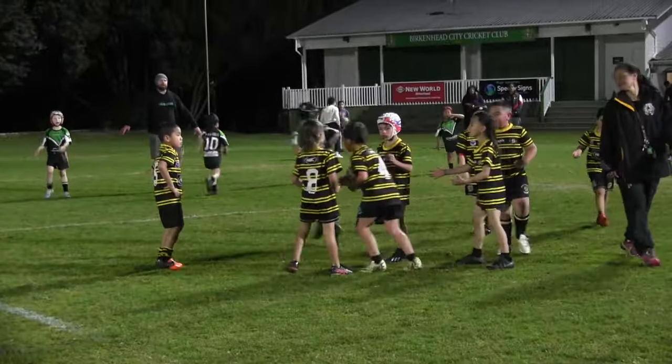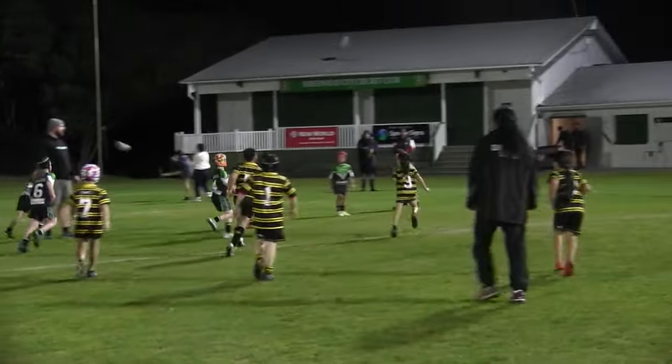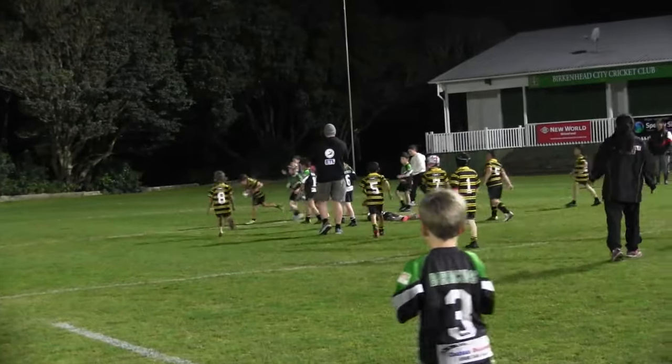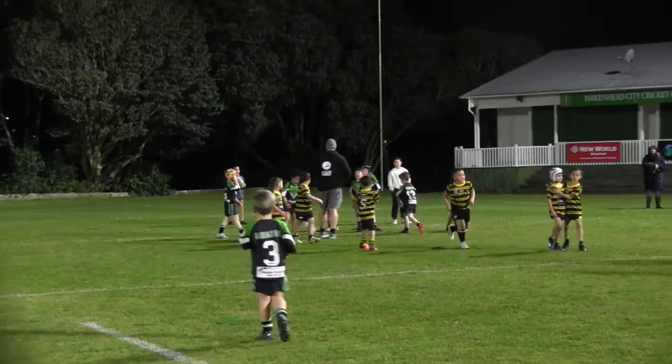You go left hand side. Number four has it now. He's going to run straight at the East Coast Bays boys. Here he goes. Goes up there and scores a try. So I guess number four scored that try for Northcote.